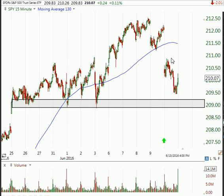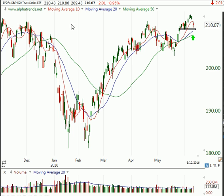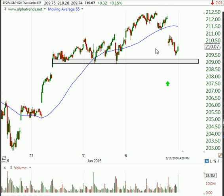Now, of course, each individual stock trades on its own merits, but we have to consider the mixed messages of the market here. Longer term, clearly still an uptrend. Intermediate term suggests that we have a little bit more cautiousness going into next week.